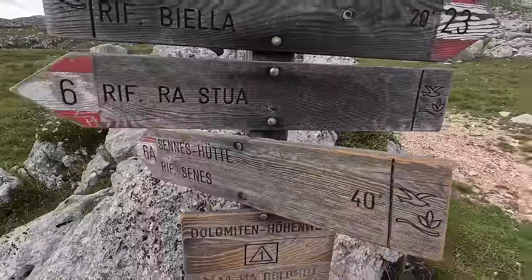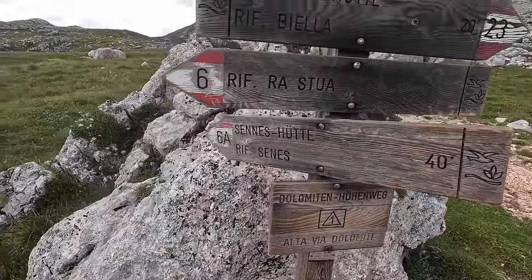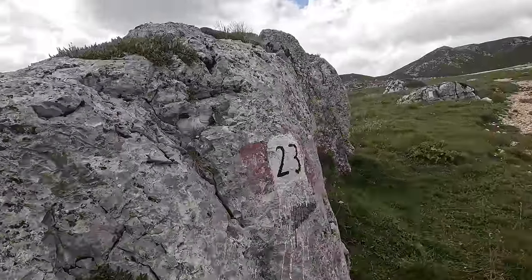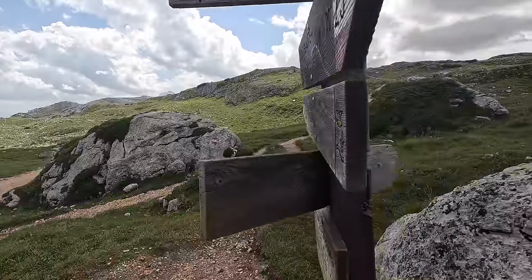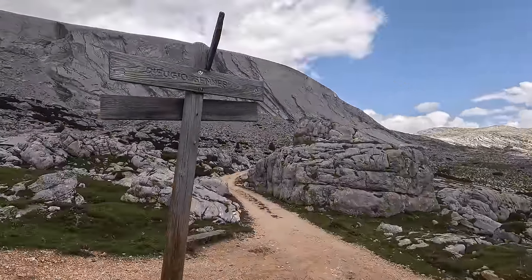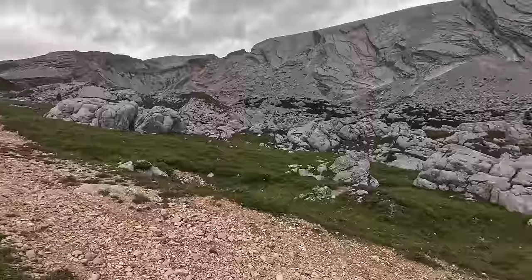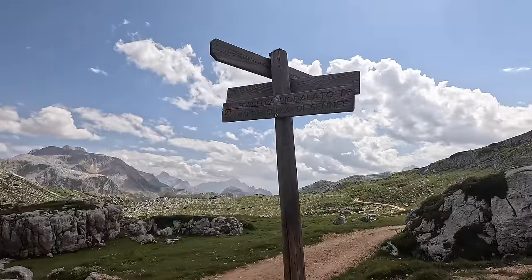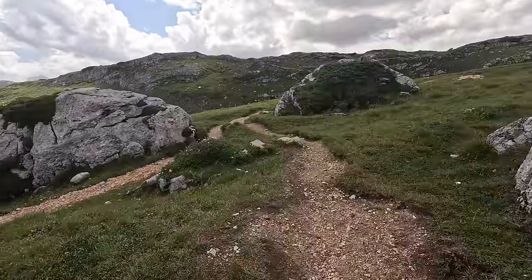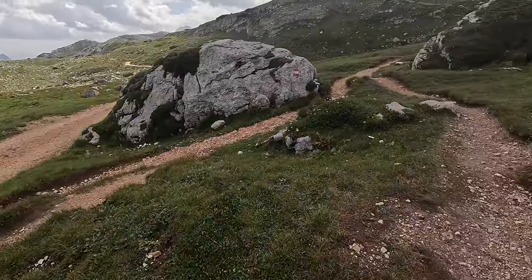It's very confusing, to be honest. Alta Via 1, yeah, but that's got a 623, and that's got a 23 on it. What are these saying? 6 miles refugio sensor, and that's pointing in between these two paths. Cool. It's pointing the same way but says a different thing. Right. Luckily, I do have a guidebook. We'll get into that later. So I'll have to just look at my map.